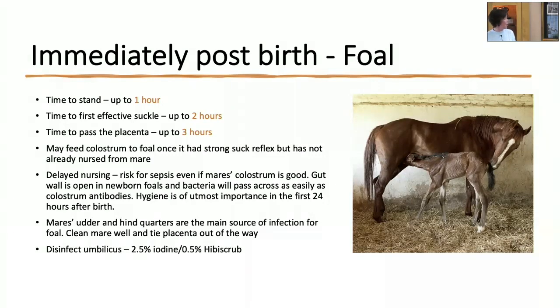And then you do need to disinfect the navel as well. You can use either iodine or Hibiscrub. Most people prefer iodine. I think it's important not to use iodine that's too strong, or you can burn the stump. And then I'm sure Olive will discuss this, but you can either spray it or dip it. I think dipping it is better, and probably dip it a few times to make sure that the iodine gets right up into the navel.